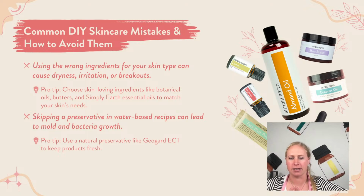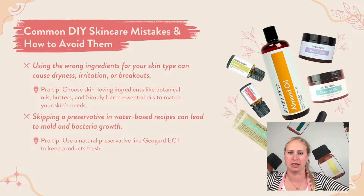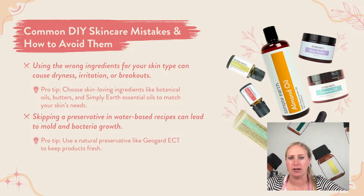So if you make a product with water in it, eventually it's going to get moldy, because where there's water, mold's going to grow. And so to prevent that, you can use a natural preservative like GeoGuard ECT to keep your products fresh. Another way, some people like to create their products without a preservative. If you want to do that, just plan on remaking your products often. If it smells off, looks off, then it's time for a new batch.